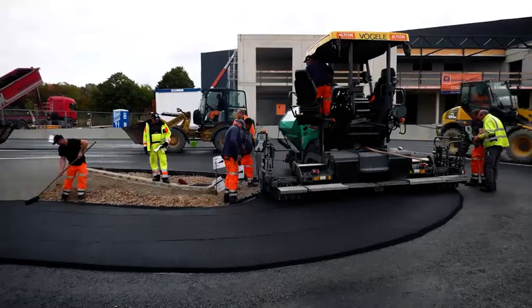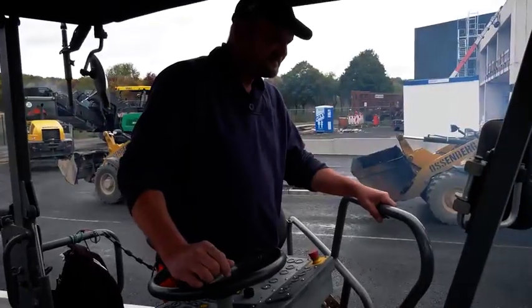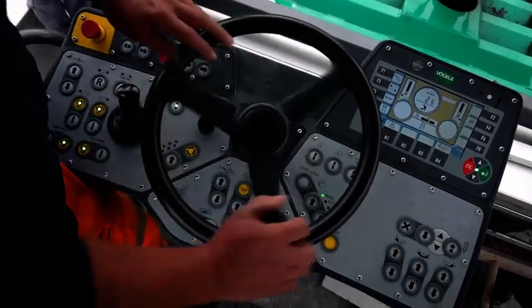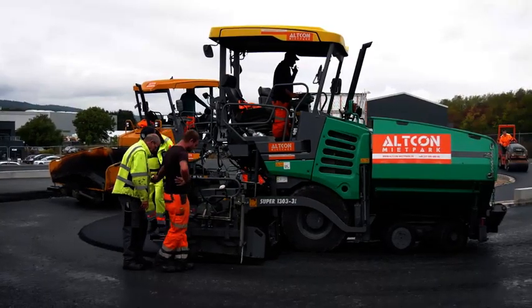As soon as things get tight for the paver working on the inside of the narrow bends, the operator can activate the pivot steer steering brake on the compact Vögele machines to further decrease the radius.